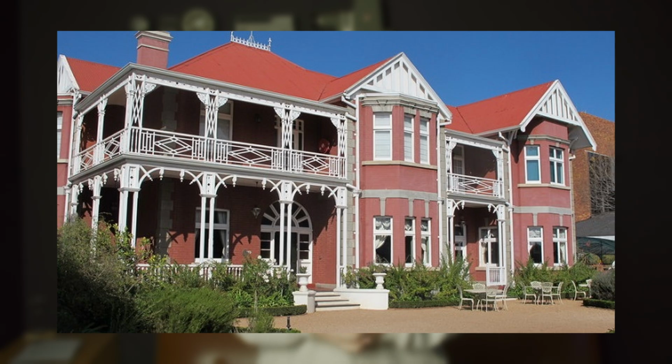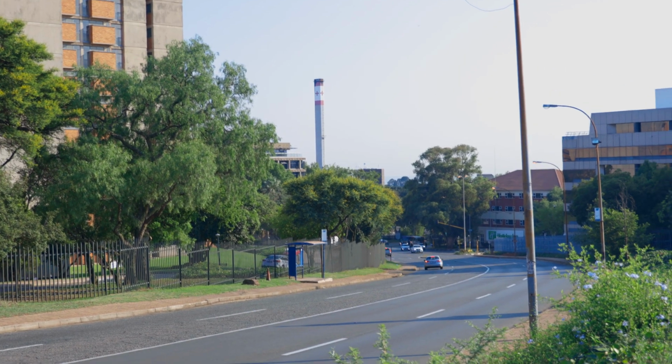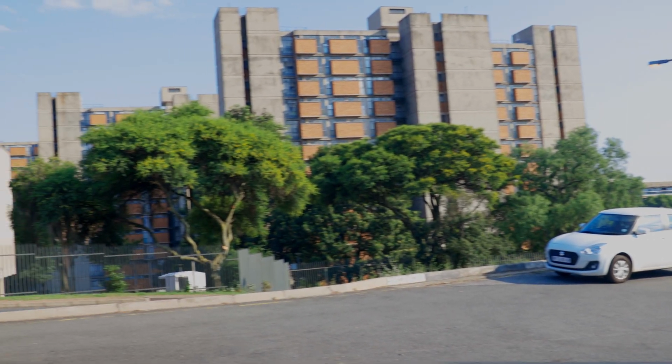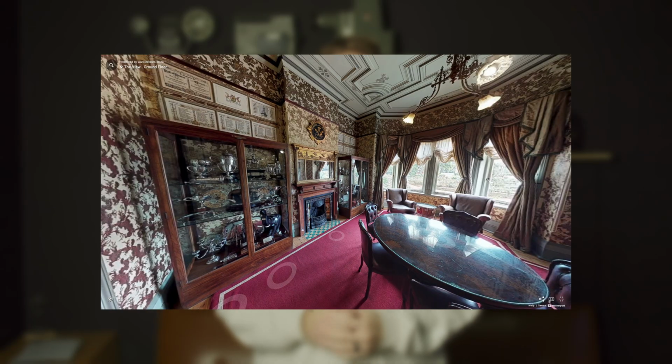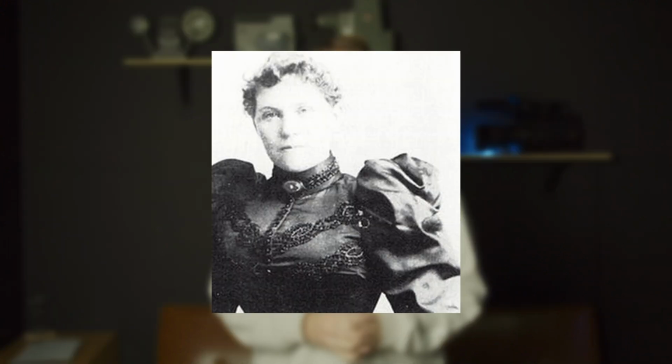The house stands grandly on Ridge Road, but unfortunately, because of buildings, it doesn't have its original view to Pretoria. Imagine seeing all the way to Pretoria, pretty cool. It's still in great condition with its large wooden panelled study and beautiful fireplaces. It is now the headquarters of the Transvaal Scottish Regiment. Lady Cullinan lived in the house until 1963 when she died at the age of 97. The house became a national monument in 1990. So that's the first building, the view. Where should we go next?